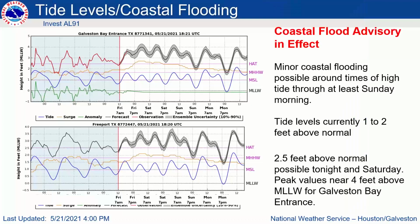Looking at tide levels, upper chart there, Galveston Bay entrance, a lot of lines there. Focus on the left-hand side, the red line. That's the observed water level over the past couple of days. And then right of that vertical line is the forecast water level. And there's some ranges given along the way to give you an idea of the uncertainty. But you can see at the bay entrance, even tonight, our high tides are going to be up around 4 feet, maybe a little bit higher or lower than that.